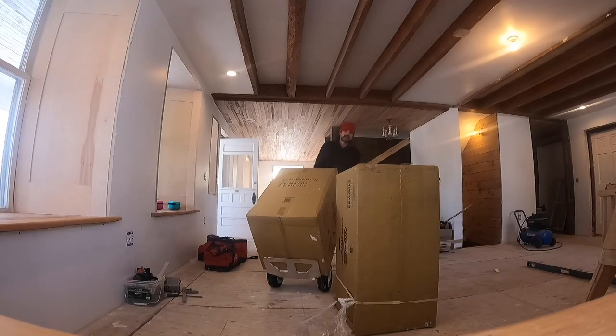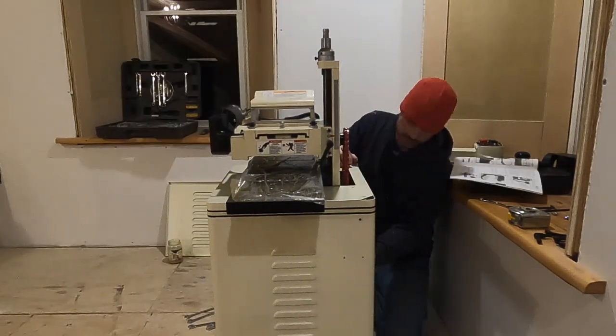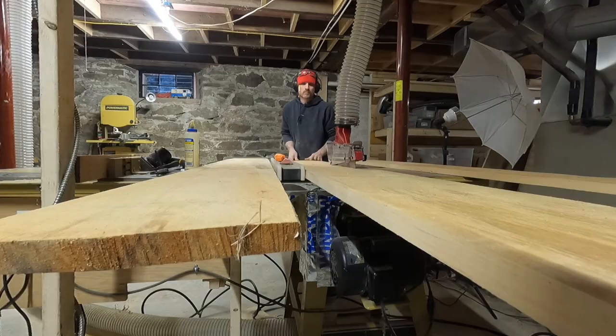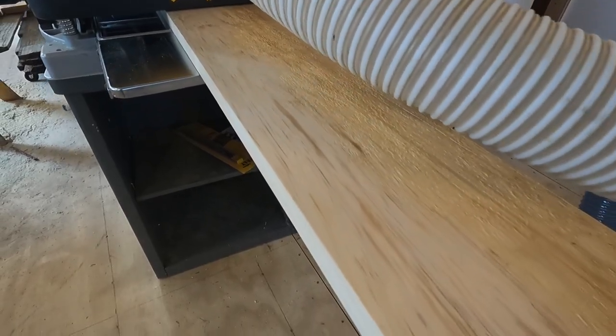Making molding, making trim was definitely way outside of my wheelhouse, but I think I figured it out through a lot of trial and error, and we couldn't be happier with the way it turned out.